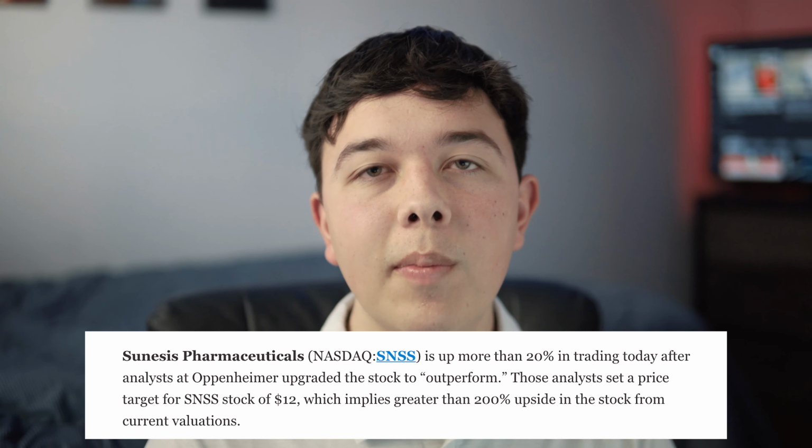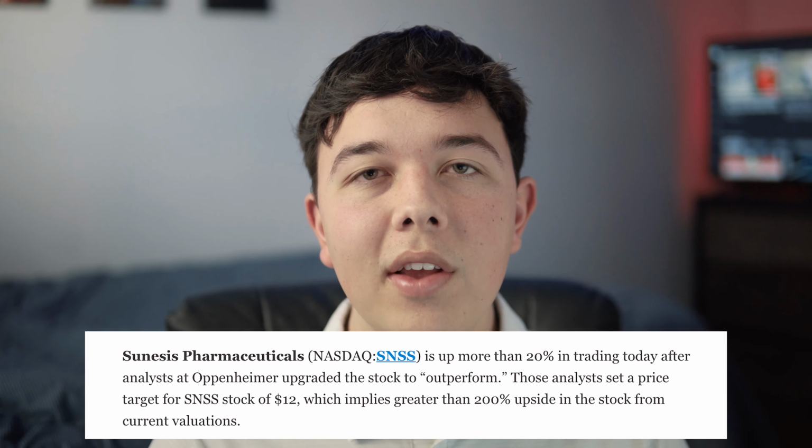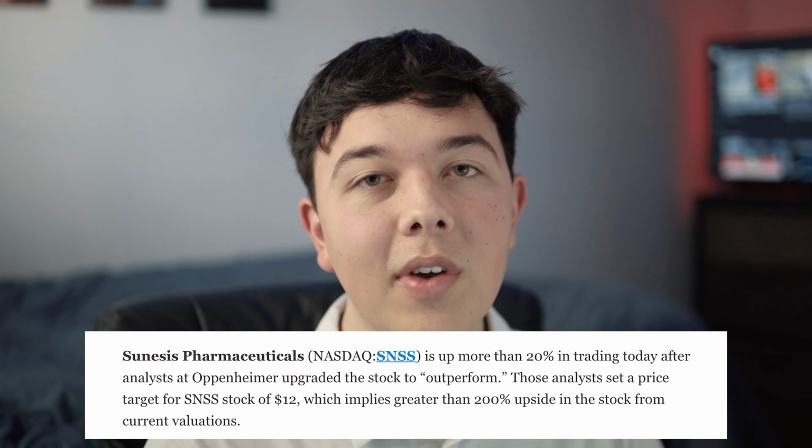Sunesis is up today from a bullish upgrade from the Oppenheimer Group to a $12 price target. This price target shows an almost 200% upside, which the Oppenheimer Group does not give out very lightly. This upgrade in their price target comes after news that their merger partner is set to secure a US patent for one of their anti-cancer treatments. The merger is set to close sometime this quarter, so that will be happening sooner rather than later.